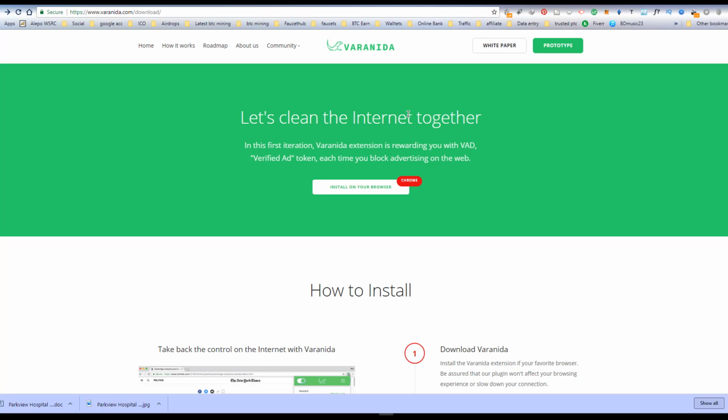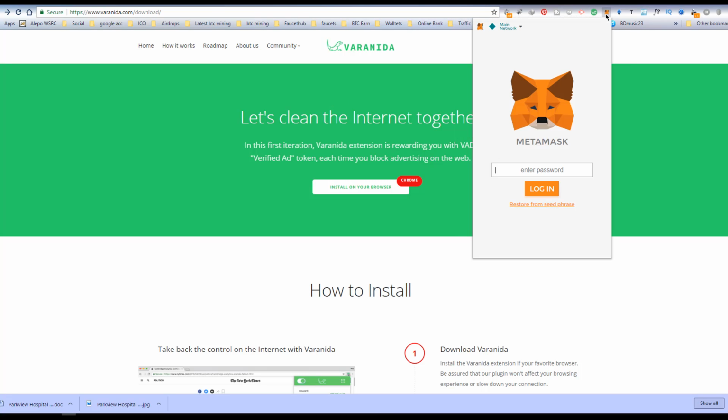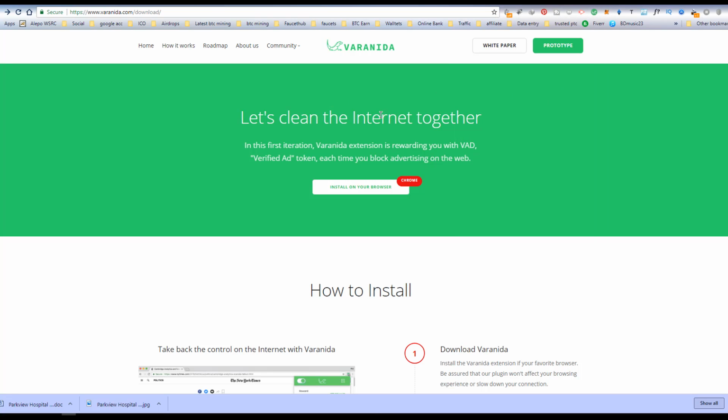Okay, just be alert. So anyway, today I'm going to share the Varanida wallet, an extension wallet like MetaMask, but it has one extra facility, that is ad blocking. It is an extension wallet come ad blocker.